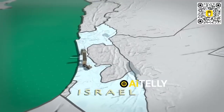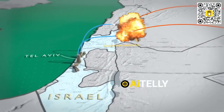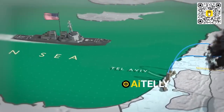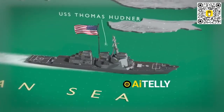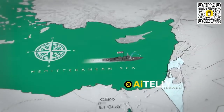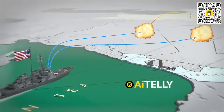strategy. The truth is that Israel would not have been able to intercept all the missiles without the intervention of the United States of America. So how did this happen? The United States Navy destroyer Thomas Hudner, stationed in the Eastern Mediterranean, actively participated in the combat operations and shot down Iranian missiles heading toward Israel.